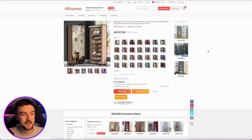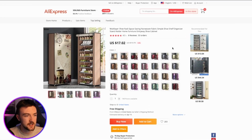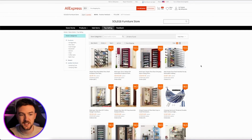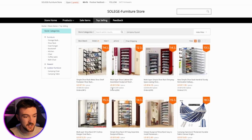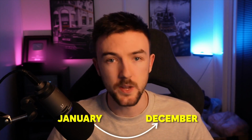And if you're ever on AliExpress and want similar ideas to products you've found, you can just go to the seller's store here, click the top link here, top selling, and it will show you other products in this seller's store that are, you know, selling really well. This shoe organizer here, you can see 206 orders, which is very good. People are buying these, people are drop shipping them, so there's proof right there that this is working. And finally, just like all other products, this is a product that will sell all year round.